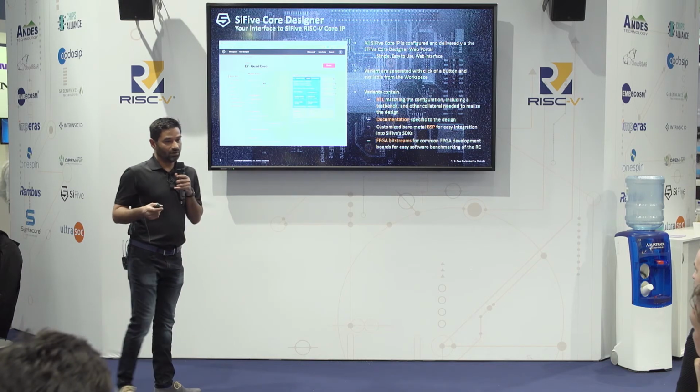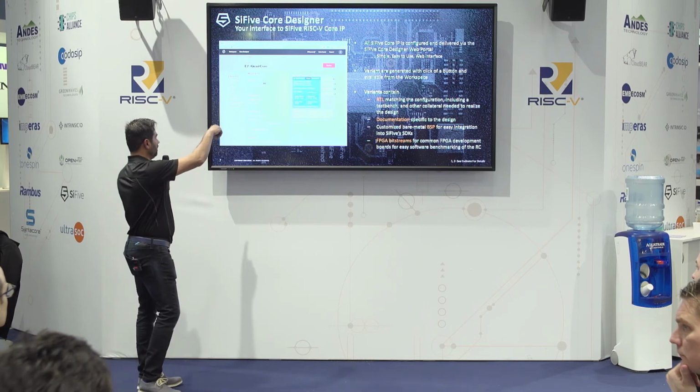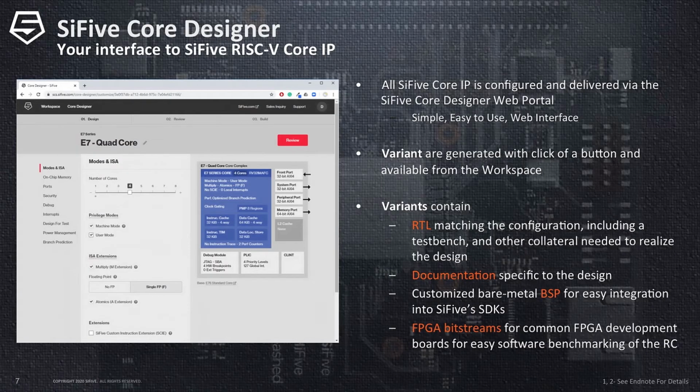Interrupts are also configurable. You can configure the type of interrupt controller that you want in the core, the number of priority levels, the number of interrupts. So you're making those area performance trade-offs as well. And then we are doing a bunch of other things within our core that make SoC integration and integration with the EDA tools much easier. So things like DFT hooks in the CPU, power management. The branch prediction is also configurable within the CPUs.